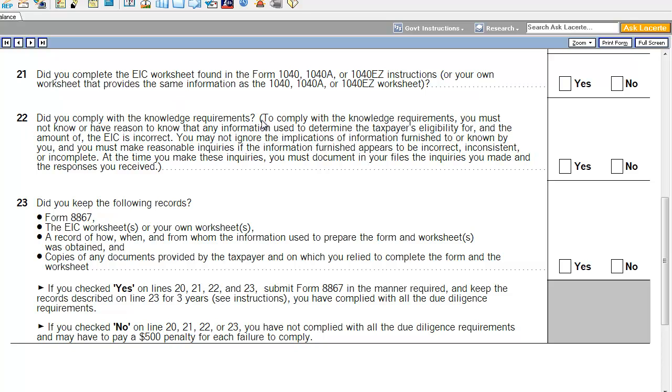Did you comply with the knowledge requirements? This is something you really kind of need to pay attention to. To comply with the knowledge requirements, you must not know or have reason to know that any information used to determine the taxpayer's eligibility for and the amount of the EIC is incorrect. You may not ignore the implications of information furnished to or known by you, and you must make reasonable inquiries if the information furnished appears to be incorrect, inconsistent, or incomplete. Okay, and you're also supposed to document to some degree the responses you received.